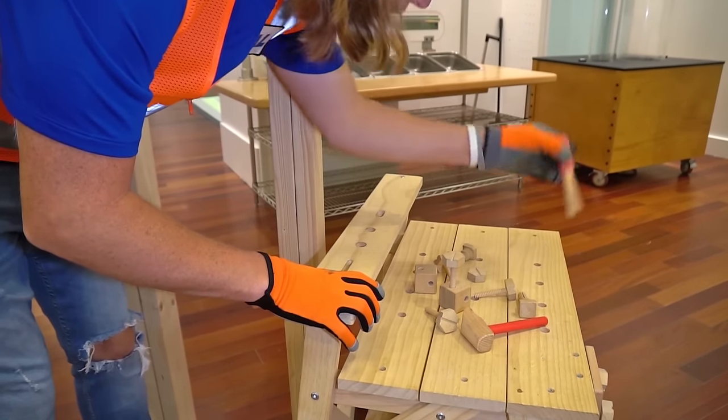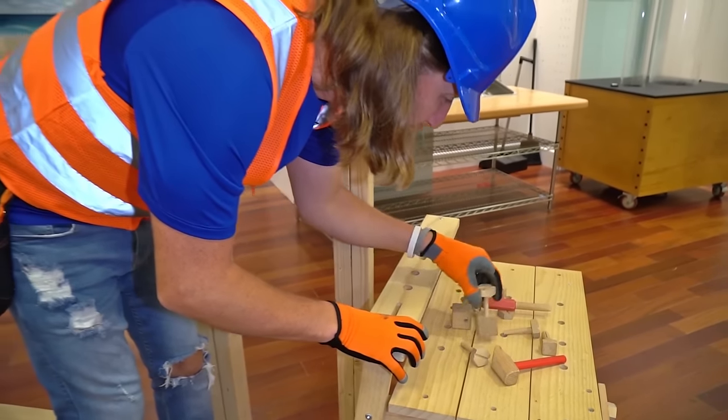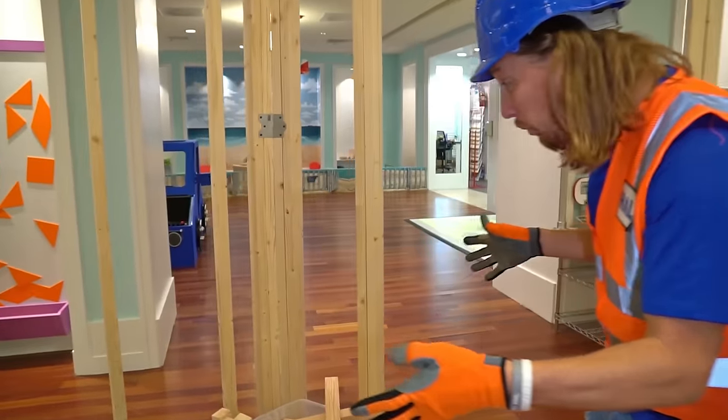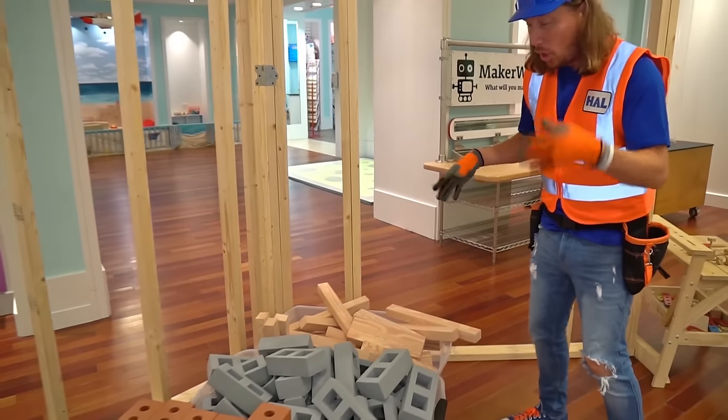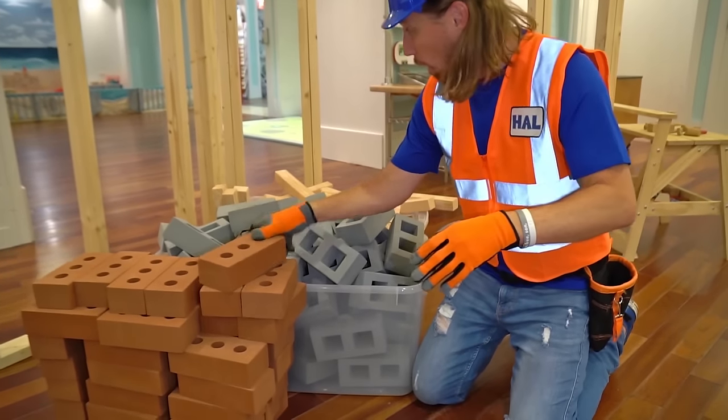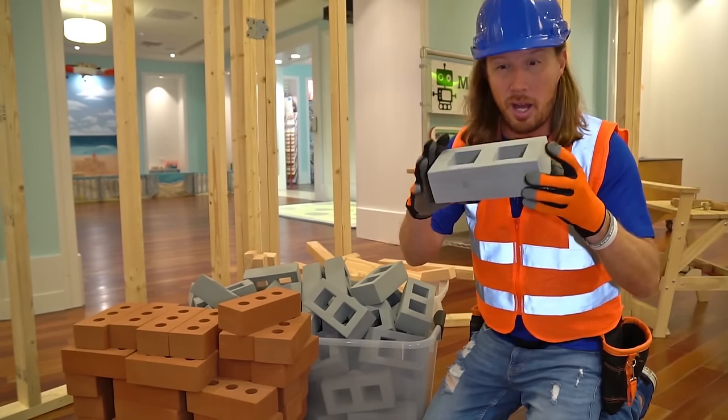Screwdrivers and hammers. Oh yeah, and screws. This is great. And they've got some really cool building materials. We've got some bricks here. That's kind of cool. And some cinder blocks.